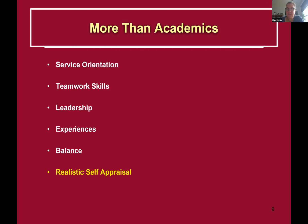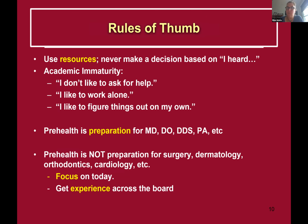And finally, a realistic self-appraisal. If you are struggling after your first 2 chemistry exams, don't power through and take the F and just see what's going to happen after that, right? Use the resources you have. This gets to the idea of being academically mature. Phrases we've listed here: I don't like to ask for help, I like to work alone, I like to figure things out on my own. That is a recipe for a lack of success.